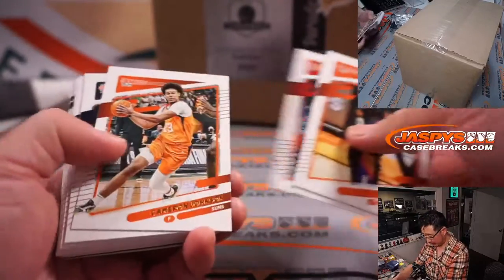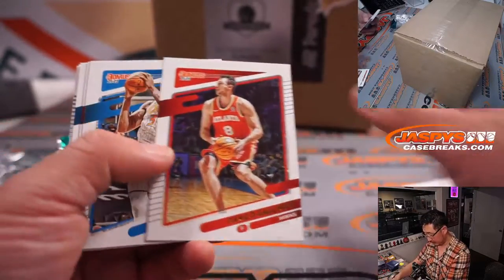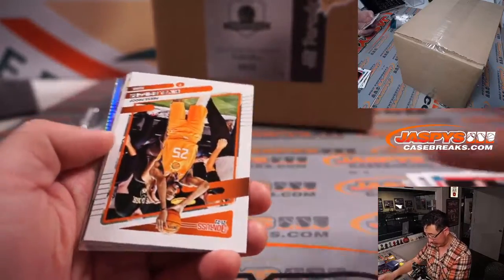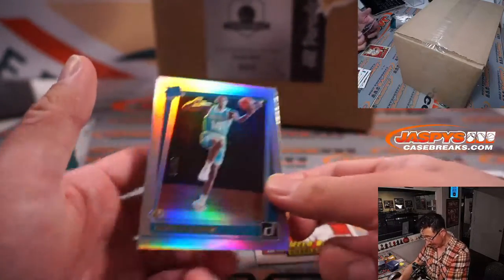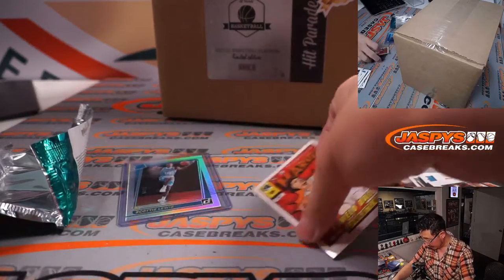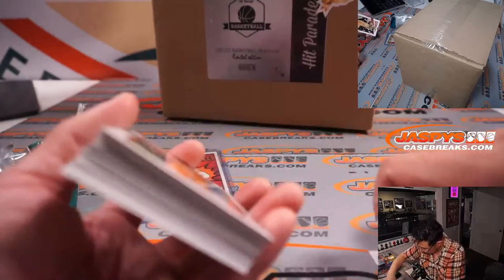Here's Jay Crowder to lead things off. Rated rookie. Right, no one too crazy there. A LaMelo Ball Marbles, and a Scotty Lewis rated rookie to 75. So that'll be for Charlotte. That's going to go to Carl, who has the Hornets. And you'll also get that LaMelo Ball press proof net Marbles insert as well. All right, so nothing too crazy here.